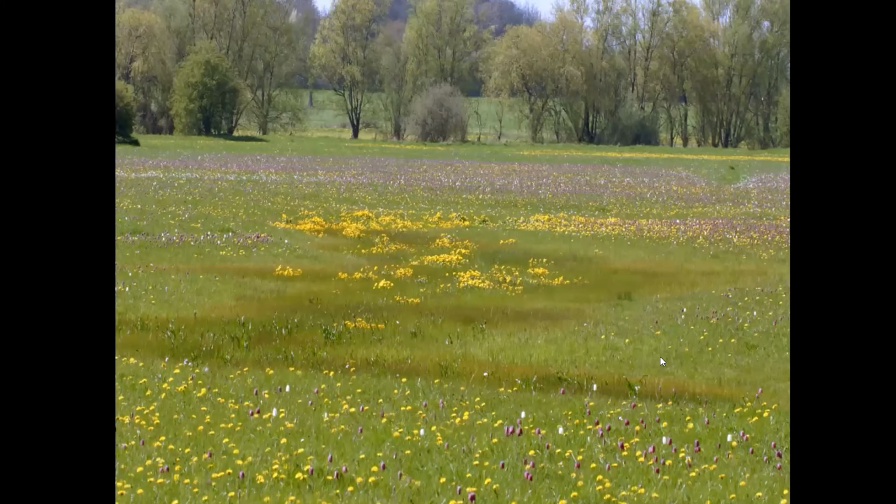So another shot of the site at Cricklade North Meadow, with the fritillaries in bloom again. But I'm using this photograph to introduce the idea of community patterns within a field. So this meadow is over 100 acres in extent. It's all managed uniformly. It's alongside the River Thames and the River Churn, which flood intermittently. But what you can see on this photo is a very distinct change in plant community.